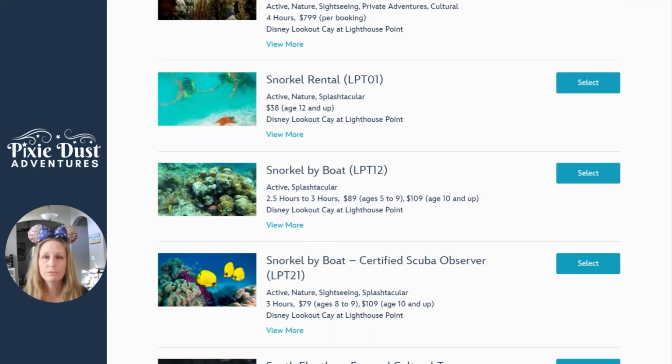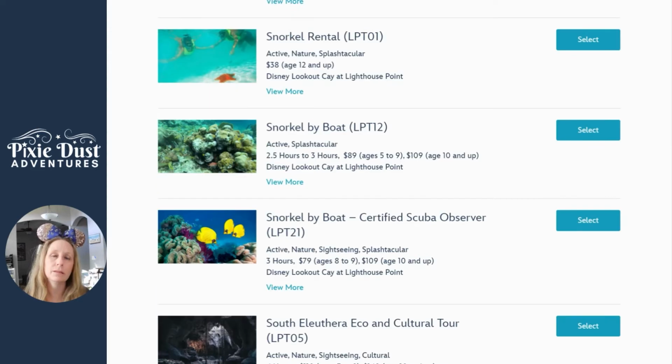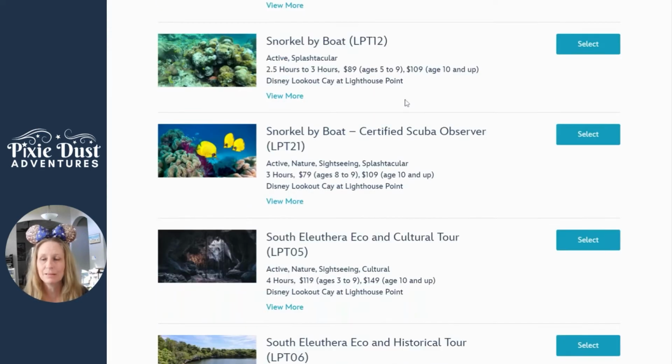They have snorkel rentals just like they do on Castaway Cay. You can rent them in advance. It's $38 for ages 12 and up. If you really want to snorkel, I suggest you reserve yours in advance, but I imagine they're going to be available to you once you arrive as well. And we'll dive into that all when we get there.